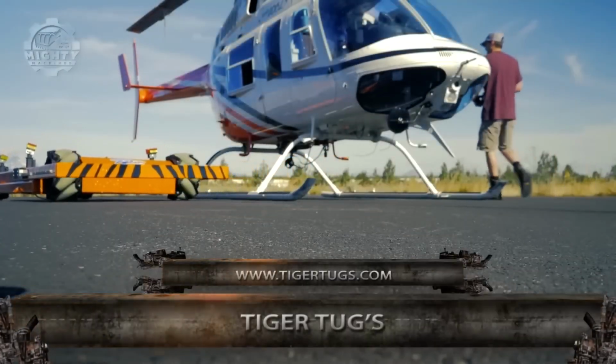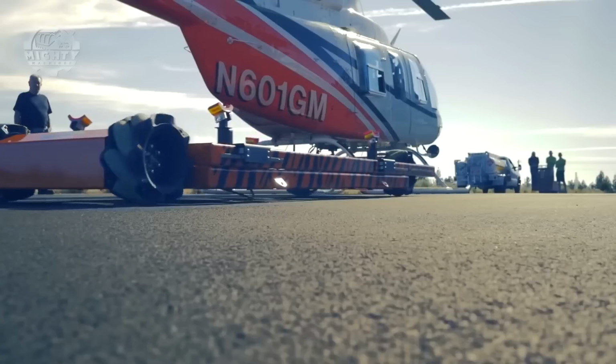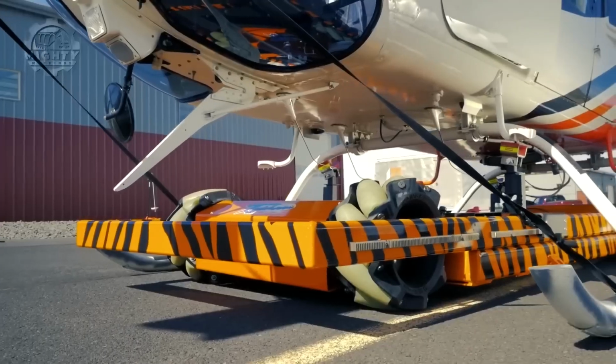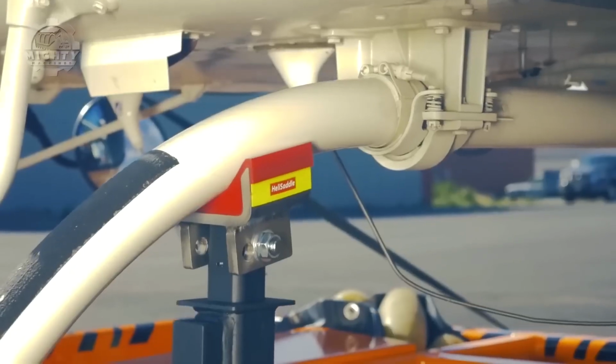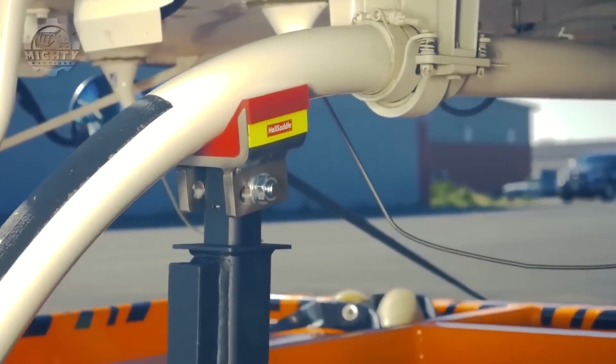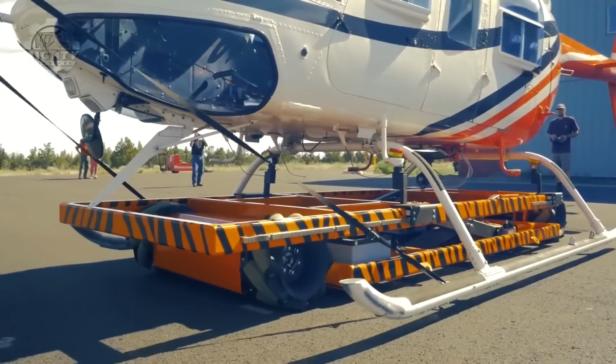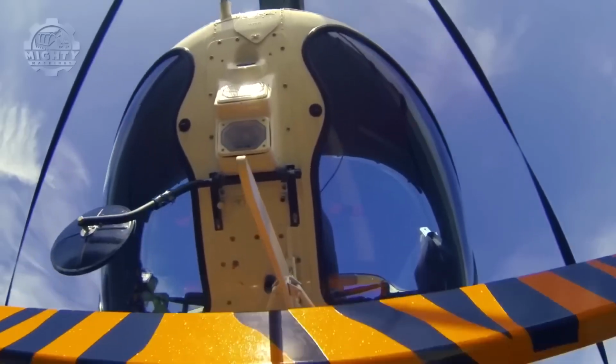Industries who use helicopters know how hard it is to take them to service stations. Although a master in flying, helicopters don't really use wheels. To offer a solution, the Tiger Tugs manufactured a machine that would act like the helicopter's wheels. Operated via remote control, you just need to take this under the chopper so it could pick it up.